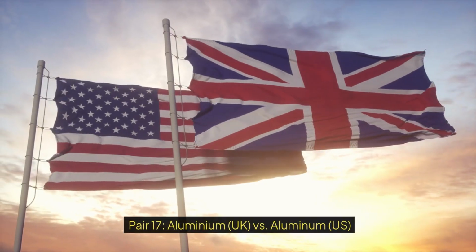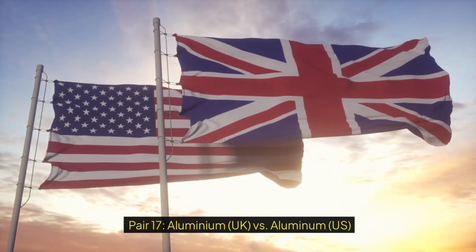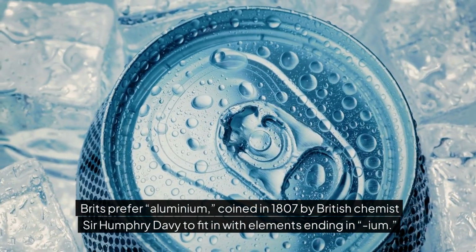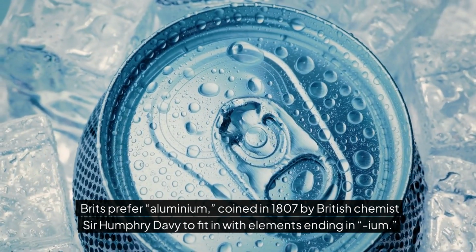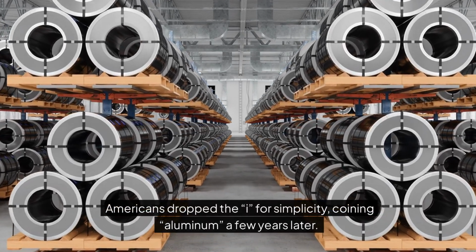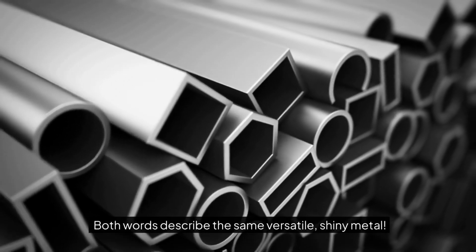Pair 17, aluminium, UK versus aluminum, US. Here's a scientific showdown. Brits prefer aluminium, coined in 1807 by British chemist Sir Humphry Davy, to fit in with elements ending in ium. Americans dropped the i for simplicity, coining aluminum a few years later. Both words describe the same versatile, shiny metal.